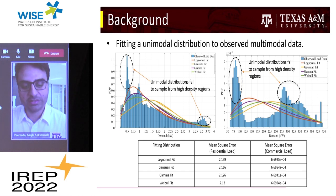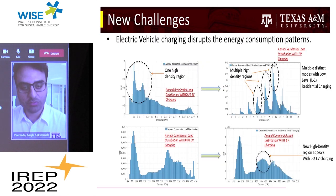And the problem is exacerbated when we consider EV charging. So here is how EV charging impacts these load distributions. If we take a residential non-EV load distribution, and overlay on top of it the residential electric vehicle charging load, we get a distribution that looks like this. So we essentially go from a distribution which had one or two high-density regions to a distribution which is now sort of fragmented and has multiple high-density regions.